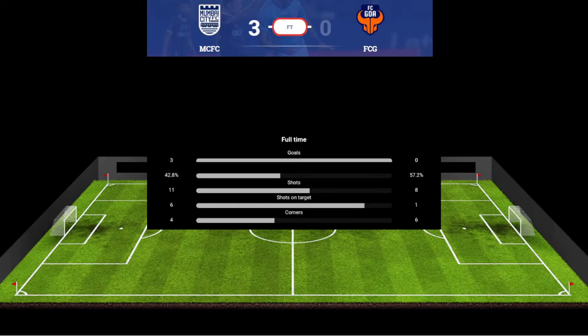This is how the visitors will set up today. Well, on paper, they look a very balanced team. But the three advanced midfielders must at times make runs beyond the centre forward. Otherwise, they might just lack a bit of penetration. And the contest begins.